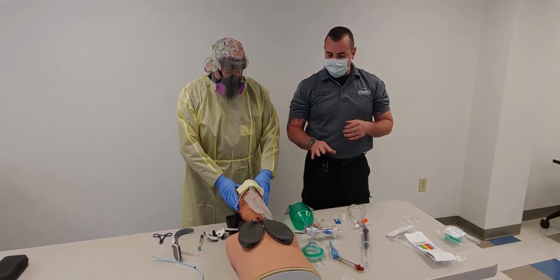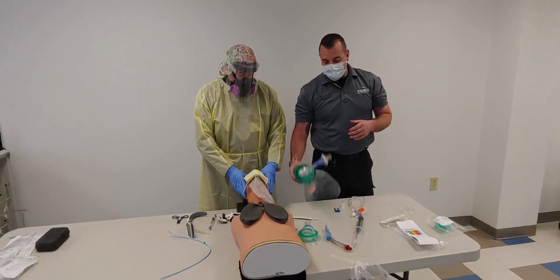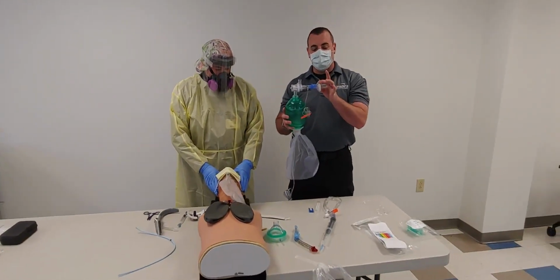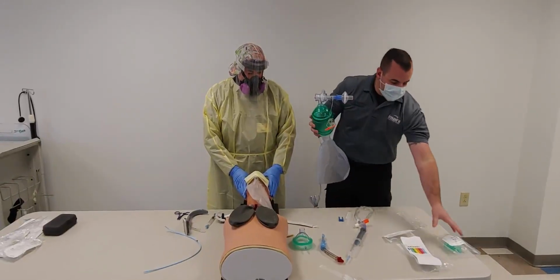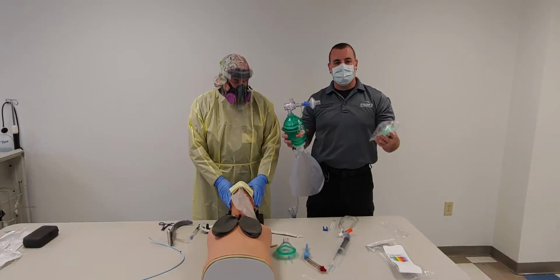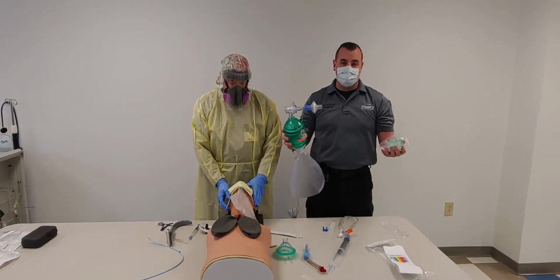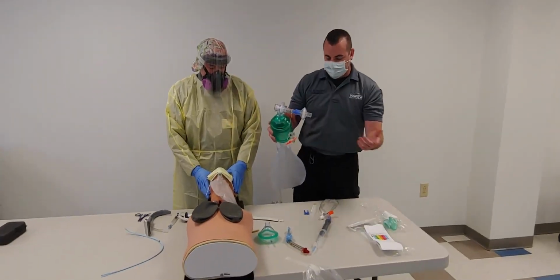So we have a couple different new devices that Inspira is putting out that we're going to look at. We're all familiar with our BVM. We're familiar with the viral filters that have been coming out and our end-tidal CO2. Now this viral filter looks a little different than this, but it all depends on what the stock is, what potential shortages may be, or what we can even get our hands on. So they all operate the same, but they're a little different in look.